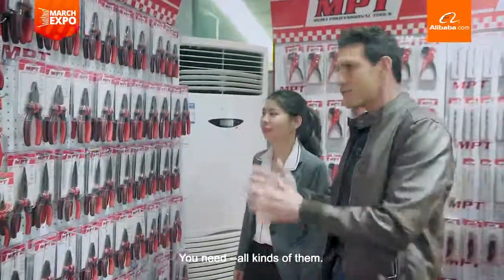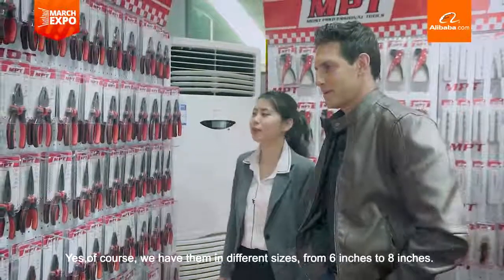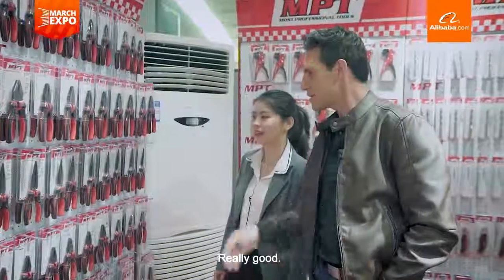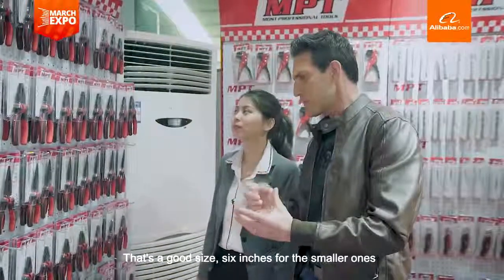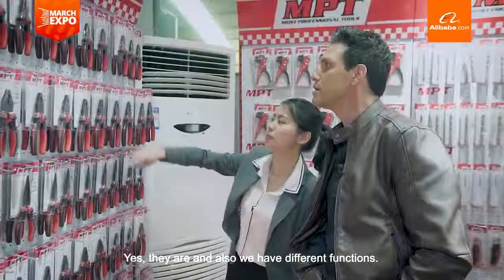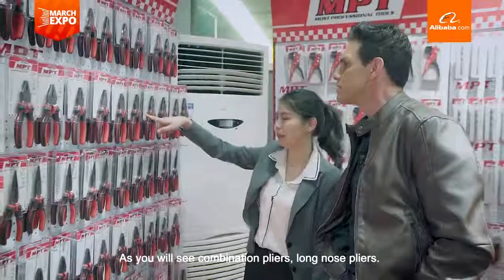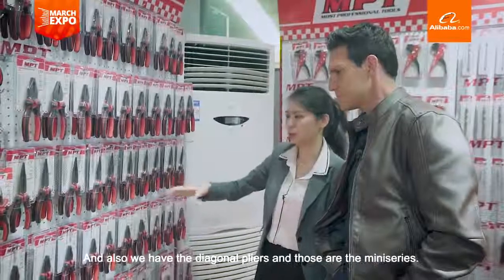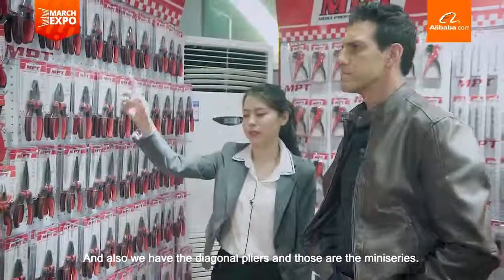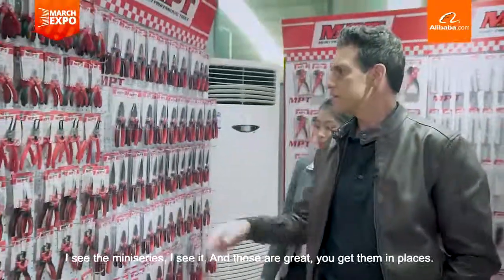Now, Jelena, another key tool you've got to have in your bag, you need a good set of pliers, right? And you've got all kinds of them. Yes, of course, we have different sizes from 6-inch to 8-inch. 6 inches for the smaller ones, and you've got the 8-inch. Yes, and also we have different functions. As you see, combination pliers, long nose pliers, and also diagonal pliers. And those ones are the mini series.